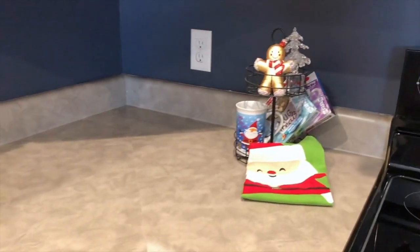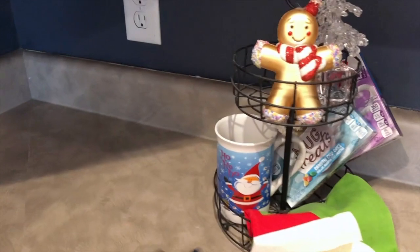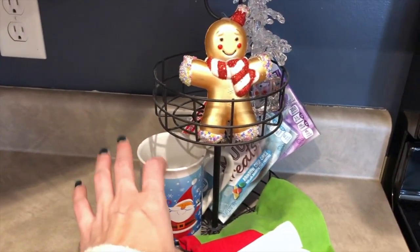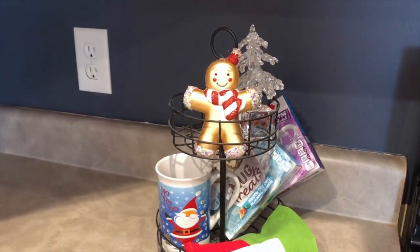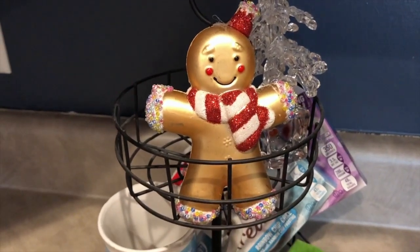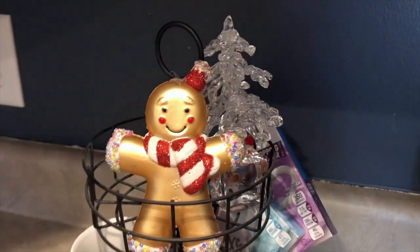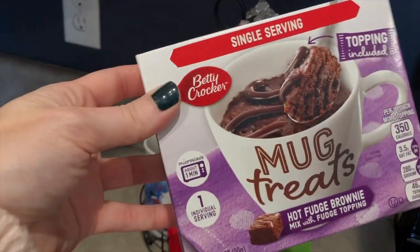I have another tiered tray that I kind of started over here. I'm trying to decide if I make another little topper for this little mug to go over here with this little guy. So this is just a little ornament from Walmart. He's a cute little gingerbread cookie. And then I just had an extra little ornament that I stuck up there with it. And then I have these little mug treats back here. I don't even know where I got these, but I figured I'd stick them out.